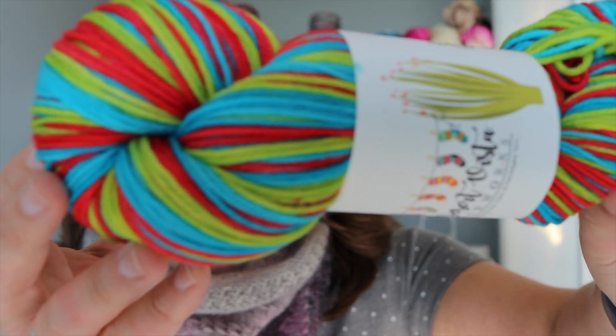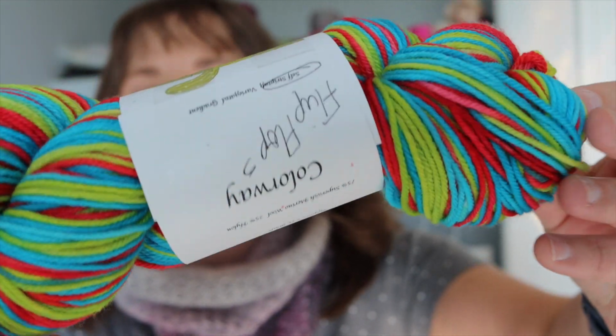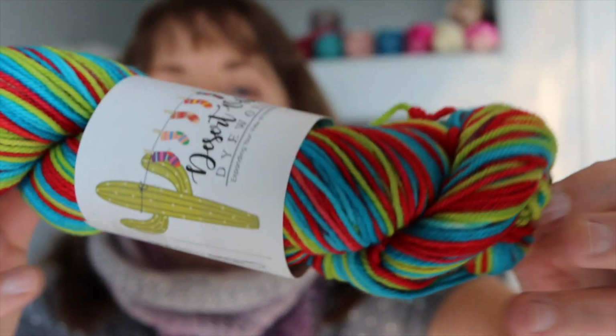I got a few skeins on her DK base this time, which I was super excited about. First is Flip-Flops. Kind of these 3 really bright, beautiful summery colors. Again, this is on her DK 75-25 Superwash Merino nylon base.